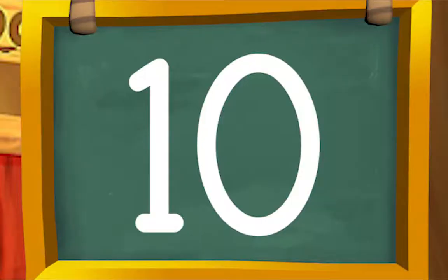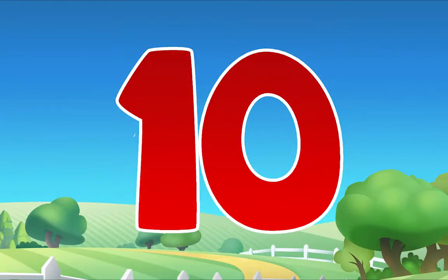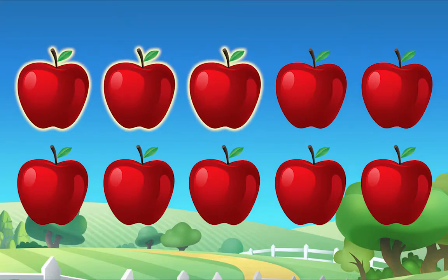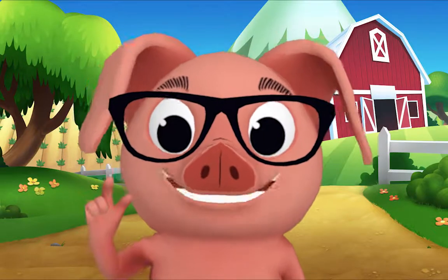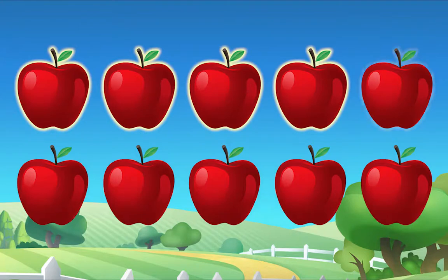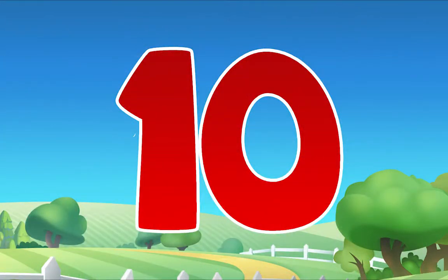Today's number is 10. Let's explore the island and count together. Let's count together. 10. There are 10 apples. 1, 2, 3, 4, 5, 6, 7, 8, 9, 10. Now count them with me. 1, 2, 3, 4, 5, 6, 7, 8, 9, 10. How many apples in all? 10. Yeah!